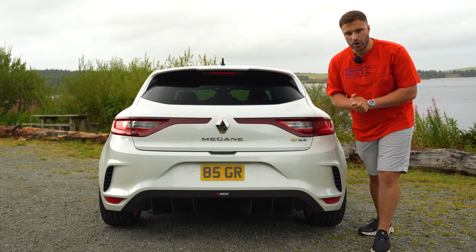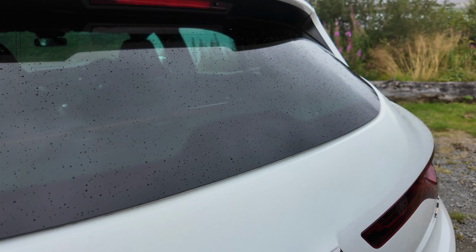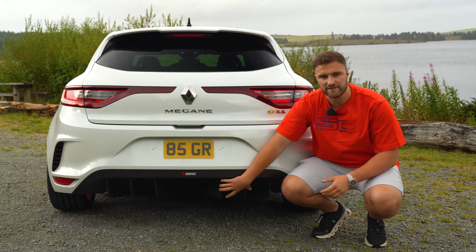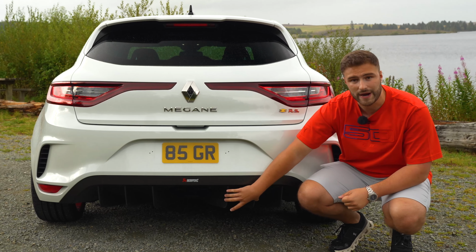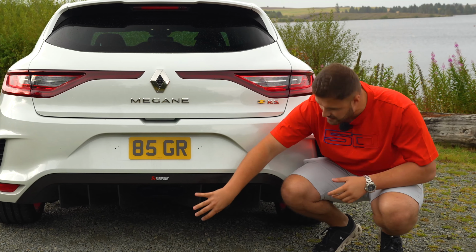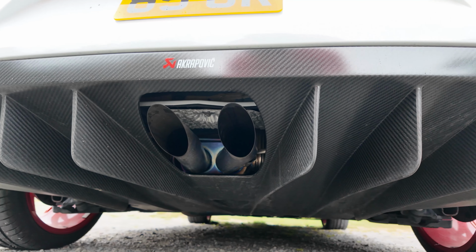Moving on to some more weight saving features, and starting here, it's had a rear wiper delete which saves 3 kilos, and we come all the way down here to a fully functional carbon fibre diffuser which saves 2.3 kilos, and this apparently produces twice the amount of downforce found on the regular Trophy version. And in the middle of that is a full titanium Akrapovic exhaust which saves 7 kilos.